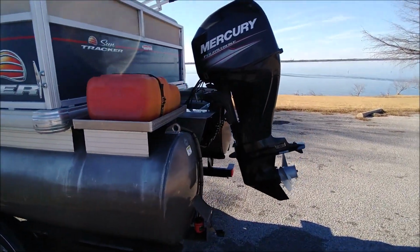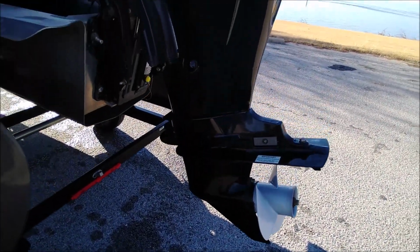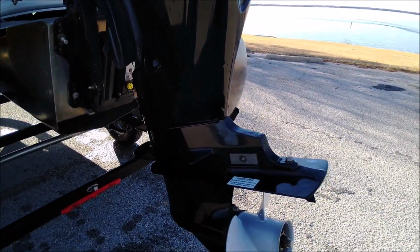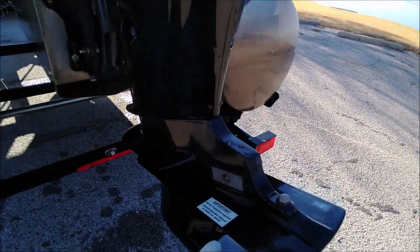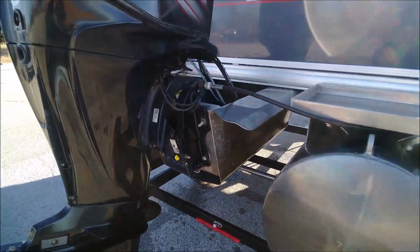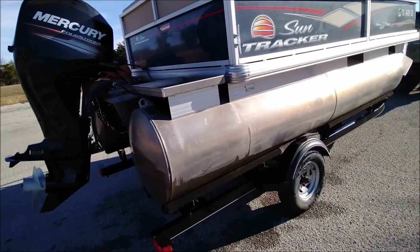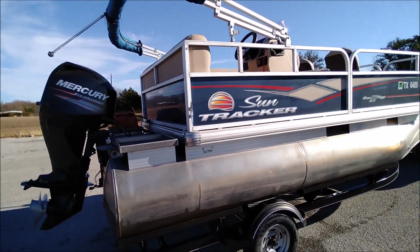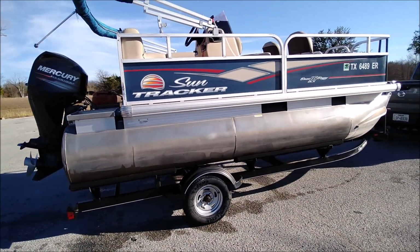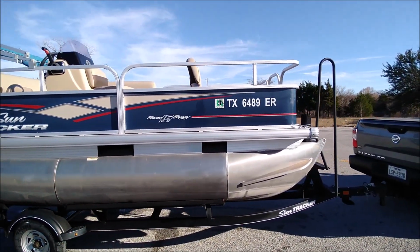Go around here and let you take a look at the motor. Clean, just super clean. It hasn't been kept in a slip or anything, which is unusual for pontoons. They usually spend a little time in the slip. But anyhow, and then here's the driver's side, starboard side for the sailors out there. Everything about this thing is just super clean.